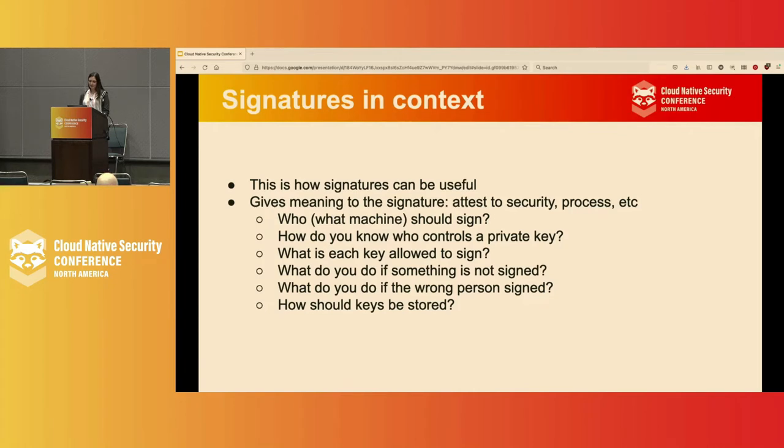But if we put these signatures in context with a lot of other policies and rules and formulations, you can really get a lot out of this system. So some of the things to think about, and we're going to go into a lot more detail about some of these, is who should sign? Who controls this private key that is then signing information? How do you know that they actually control this private key? What is each key allowed to sign? What should you do if something is not signed, or if the verification fails? What are your next steps? And what do you do if this key ends up in the hands of the wrong person and you find out that this went wrong? And how should you store both the public and the private keys to ensure that they're properly accessed?